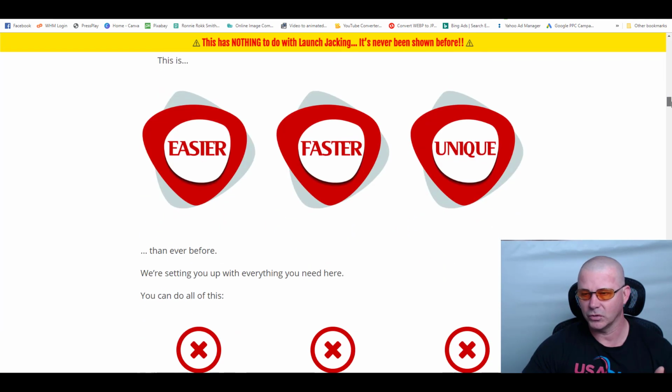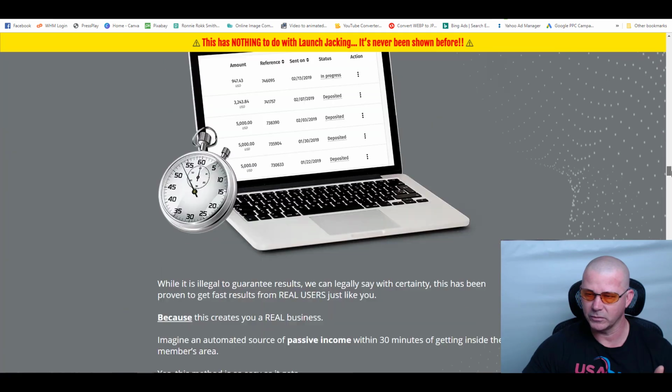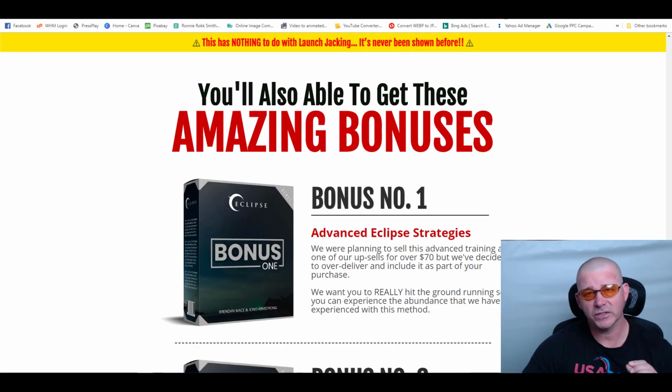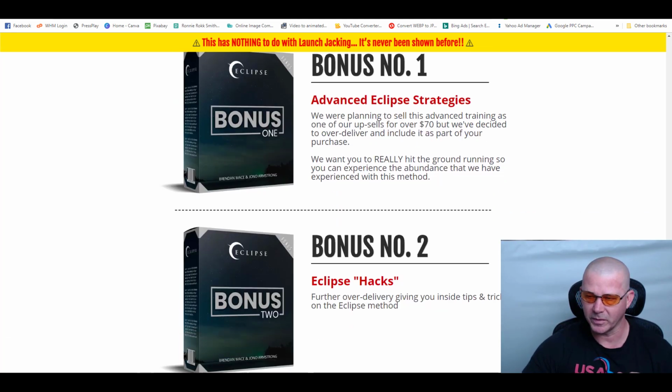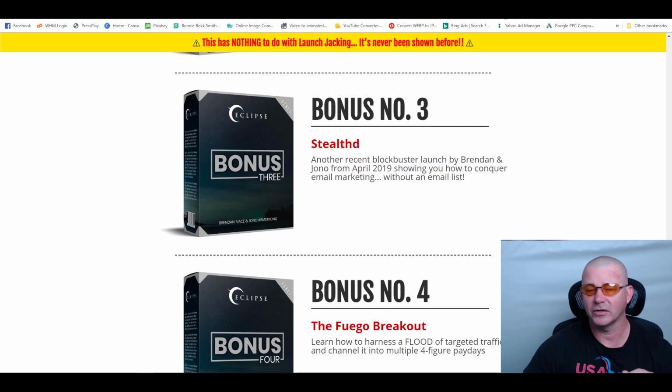Another thing I wanted to show you on here is the bonuses. So I'm going to scroll all the way down to see what you're getting there. For bonus number 1, you're going to get advanced Eclipse strategies. Okay, so that's going to be cool. That's going to give you some extra strategies to use. In bonus number 2, you're going to get some more hacks about Eclipse. Bonus number 3, you're going to get Stealth.